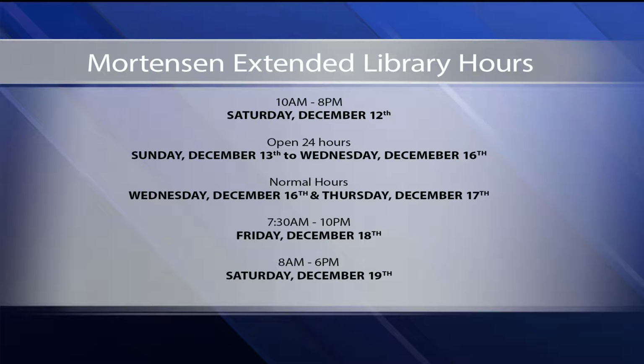Now, we are all feeling the stress of exams coming around the corner, and the Mortensen Library has extended their hours to fit students' studying needs. On Sunday the 13th, the library will begin to be open for 24 hours, starting at 12 p.m. until 1:30 a.m. on Wednesday. And then on the 16th and the 17th, it'll be open from 7:30 to 1:30 a.m. Also on December 18th, the times are 7:30 a.m. to 10 p.m. And lastly, on the 19th, it'll be open from 8 a.m. to 6 p.m. And on all the last days after 11 p.m., no admittance can be made to the Mortensen Library without a proper UHart ID.